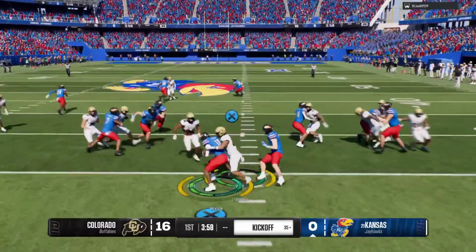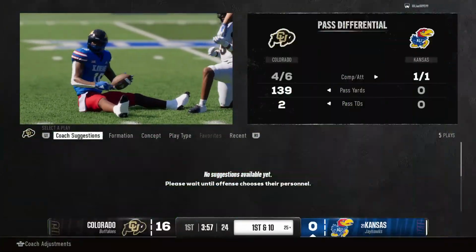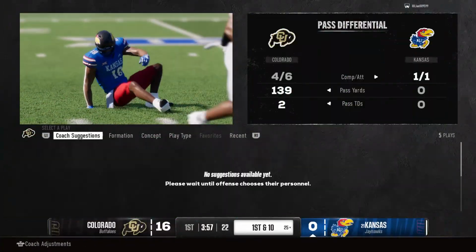Takes it inside his own 20. Chance for great field position here. Couldn't find a way to create that broken field as he stopped at the 25.